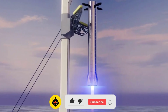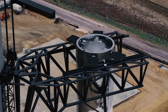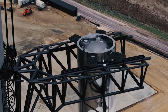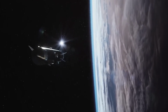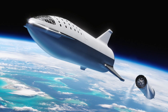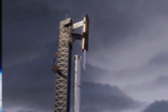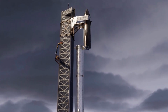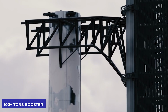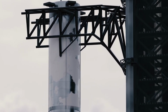The Mechazilla will allow for the quick assembly of starships and boosters and render possible the launch of the same starship numerous times each day. Turnaround times for launching starships might rival those of air travel, and that will drastically reduce global transit durations from days to minutes. It all comes down to the capturing mechanism, which is designed and believed to be able to catch a free-flying 100+ ton booster as well as the upper stage as it returns to Earth in real time.